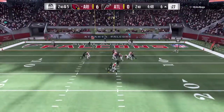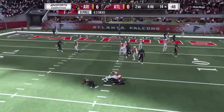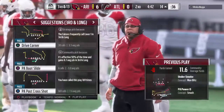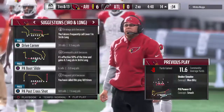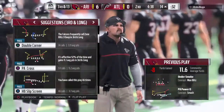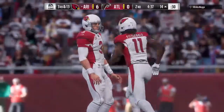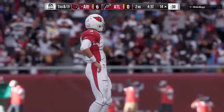They go play action now. Palmer under a heavy rush, and down he goes. Oh, my goodness. Was that a defensive back that got to him with the pressure? Well, look at the former defensive back. You're all smiles up here. I hope everybody can hear my smile on that play.